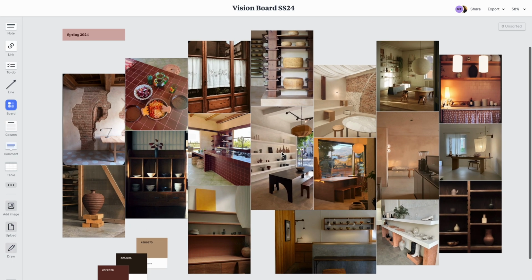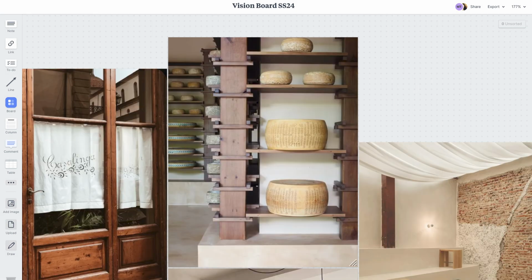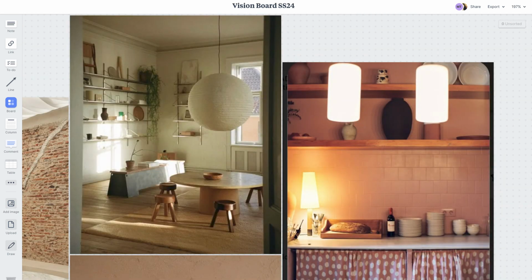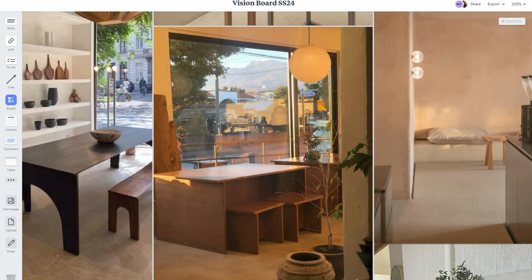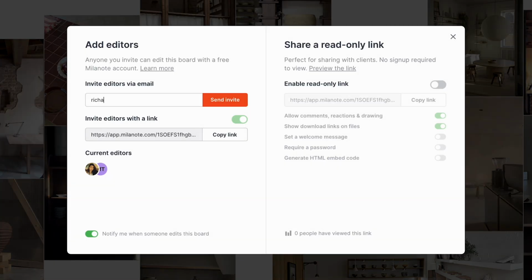So this was the vision board that I made when I started the renovation project. I've already talked about some of these images in a previous video that you can go check out. These are essentially all the images that I've been referencing when I felt a little lost or I needed a little kick of inspiration. I know that every image that I've put in this board just feels right to me, fits the studio's direction, and these are images that I've been coming back to time and time again throughout the last few months. I can also share my boards with friends and collaborate with them in real time.